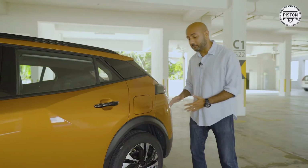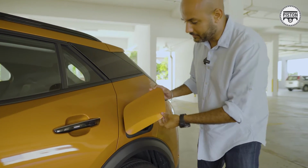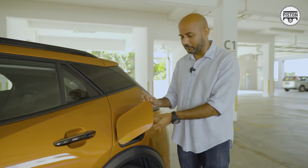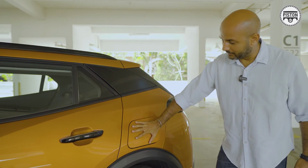But this has got to be one of the biggest fuel flaps that I've seen among any car maker. It's not a problem, I just would like to point it out because it's mega, it's huge, look at it. It's bigger than my palm.